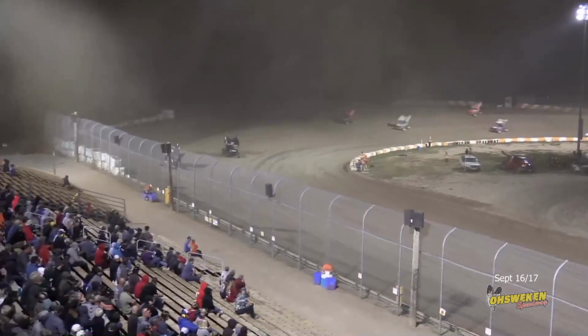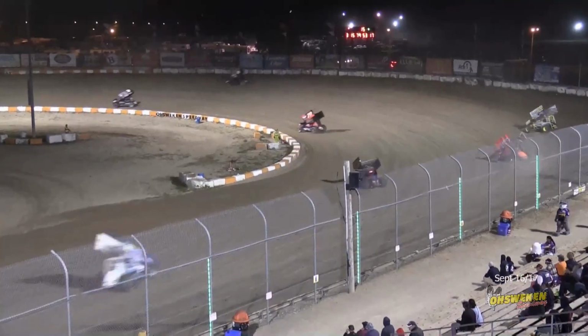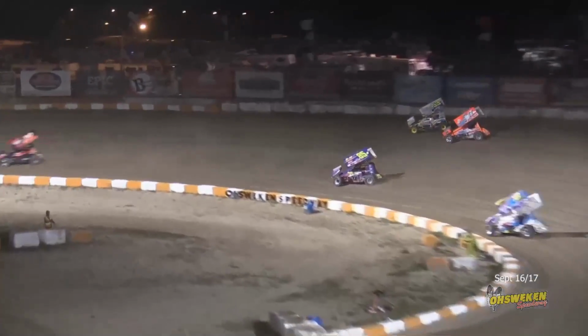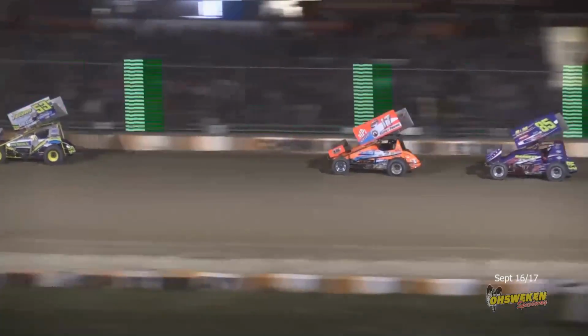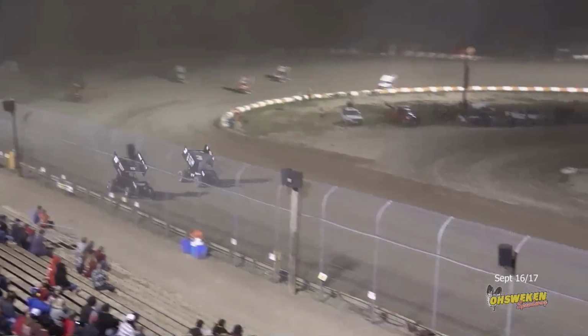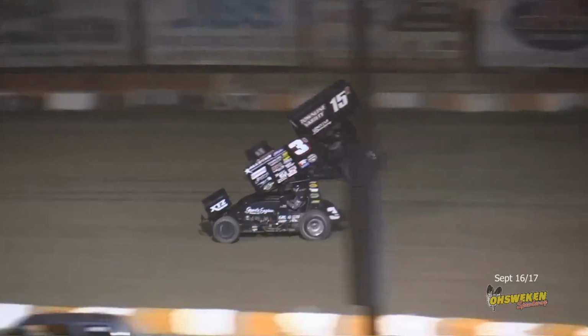Meanwhile, up front, Sam Hafertepe's doing his best to keep Carson Macedo in sight. Dustin Daggett in the 85 is fading a little bit. He has dropped out of the top 5 and is still losing position. Jared Horseman now around the outside of the 85. We got a challenge for the lead. And it is Macedo and Hafertepe still going at it for that lead.